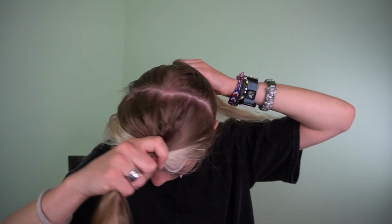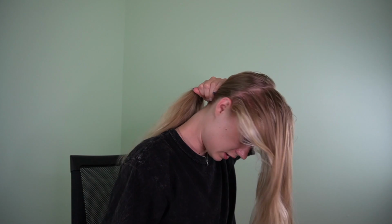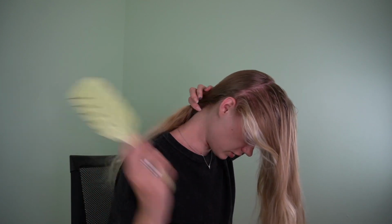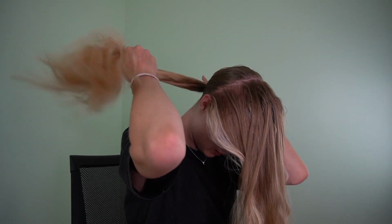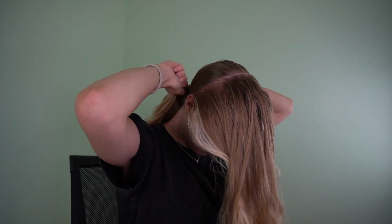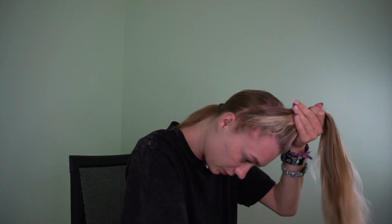Okay, just kind of like a rounded section from the front. So all of the other hair in the back, we can put in the hairband. Where did my hairband go? Here we go. I'm just gonna brush it just a little. Get this out of the way. I think I'm just gonna tuck that in my shirt because I want the ends of that out of the way too.